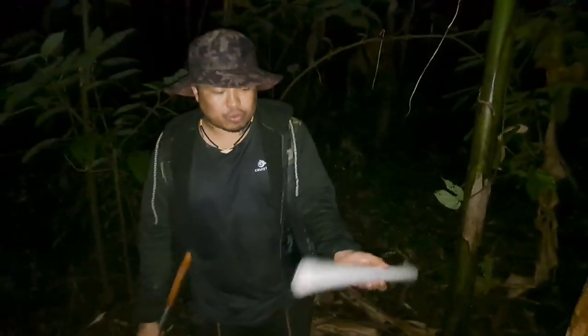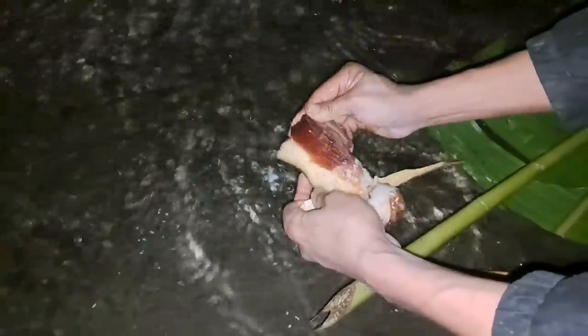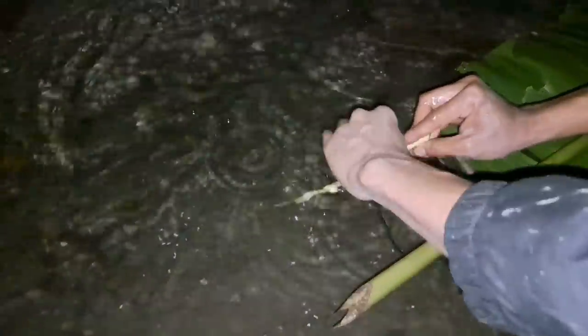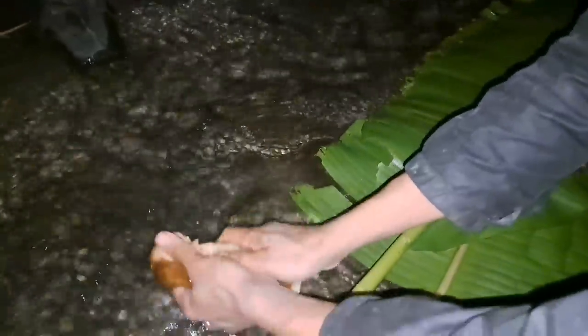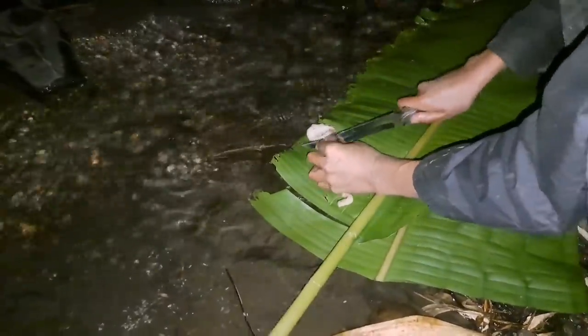This is what we are going to cook today with some pork. This is a smoked pork. Shirley is doing the cleaning, cutting and all.